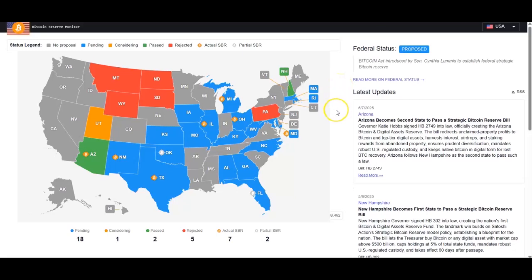Now, taking a quick look at the Bitcoin reserves across the United States, guys, you can see here on the 6th of May, New Hampshire was the first to pass the Strategic Bitcoin Reserve Bill. And just yesterday, guys, we got Arizona. So 2 states now have passed this in their state senates and have signed it into law, guys.